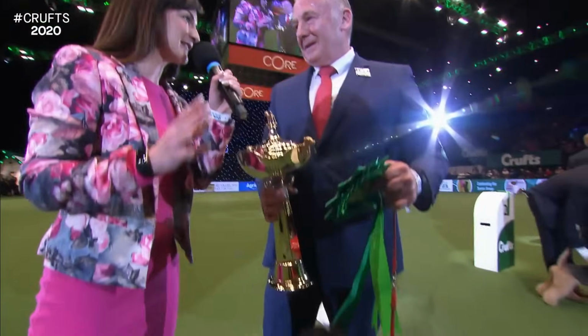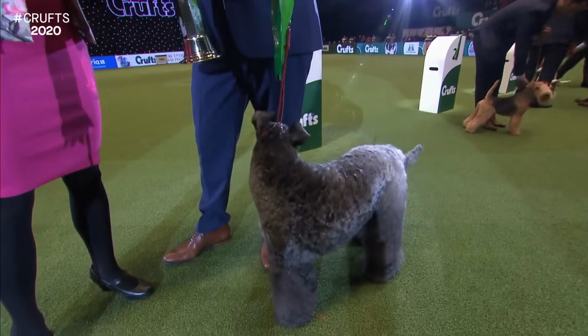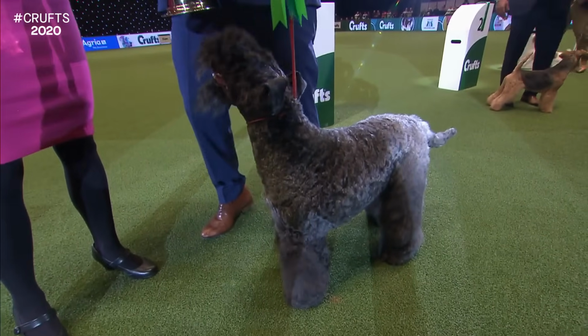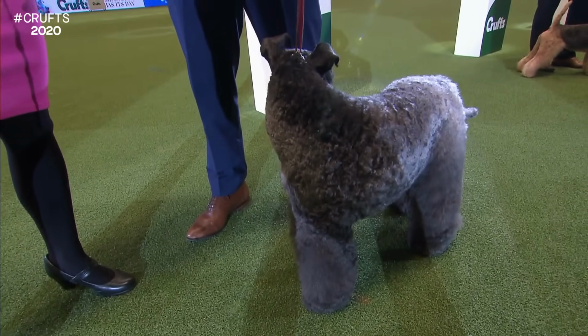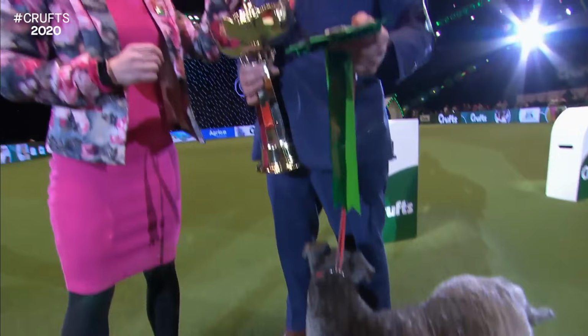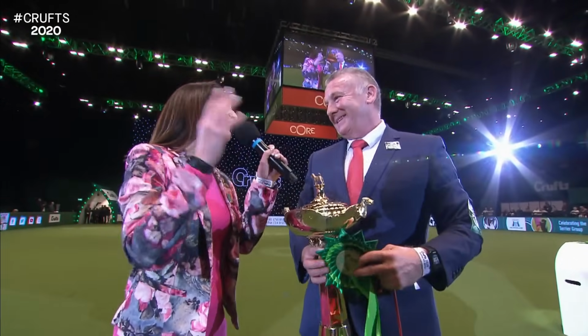And just tell us a little bit about Pixie. How much effort goes into getting her looking in this pristine condition? About 20 hours a week, trimming and grooming, and exercising every day. This is a 3rd show, a 3rd CC, and a 3rd group. So she's a champion today? Champion made up today. Well, to top it off with the Terrier Group, many congratulations.